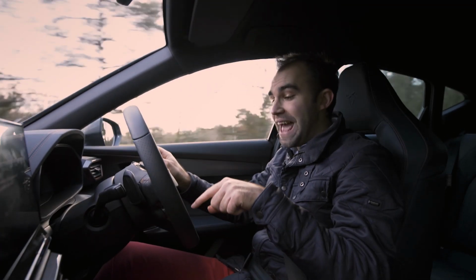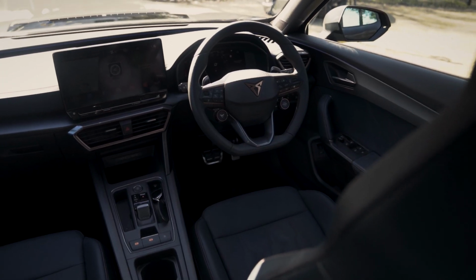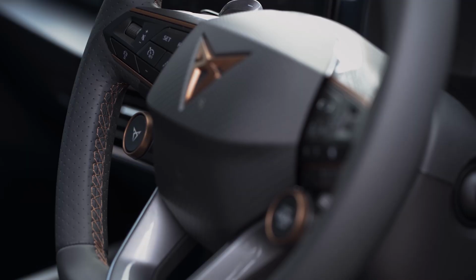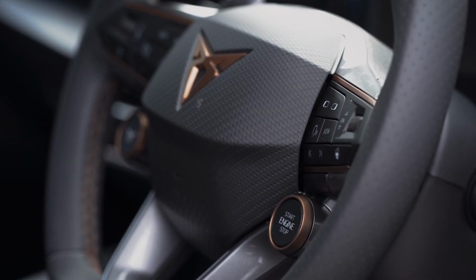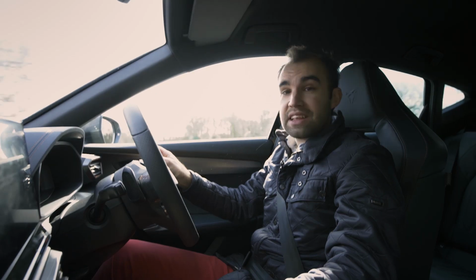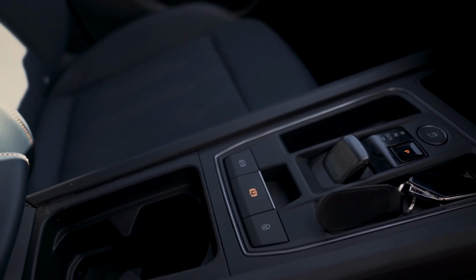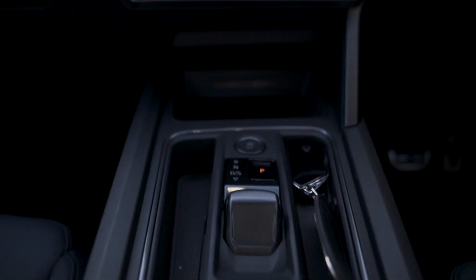Now, in the 310 models, you get a slightly different steering wheel. The drive mode selector is on the left-hand side of the wheel. The engine start-stop button is moved from the center console to the steering wheel, and in its place you've got a button to turn off the traction control, which is quite nice.